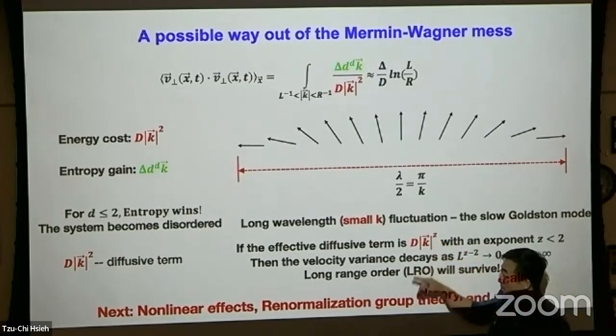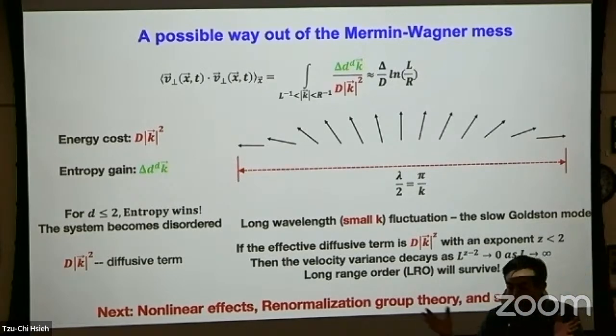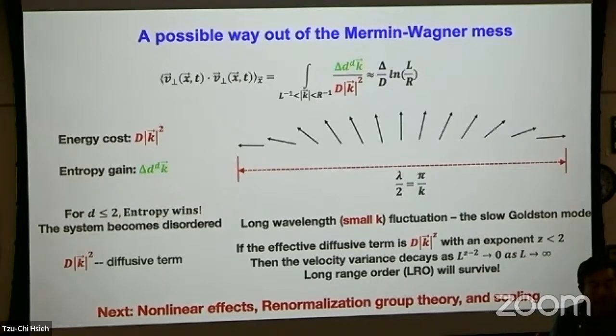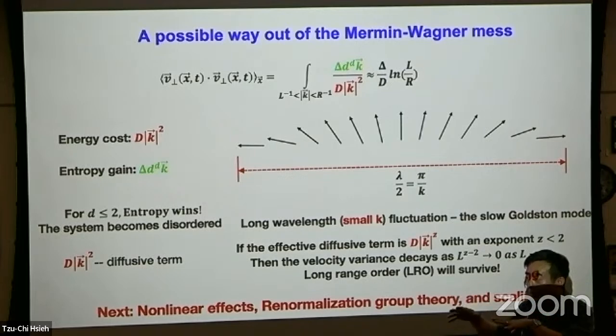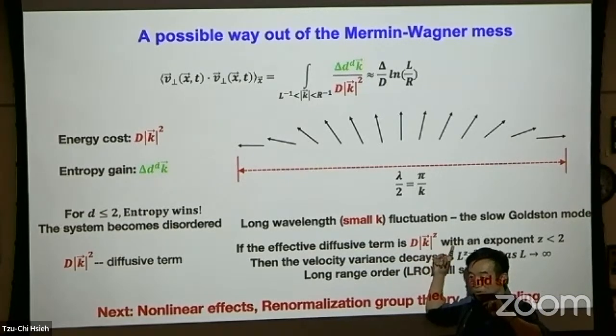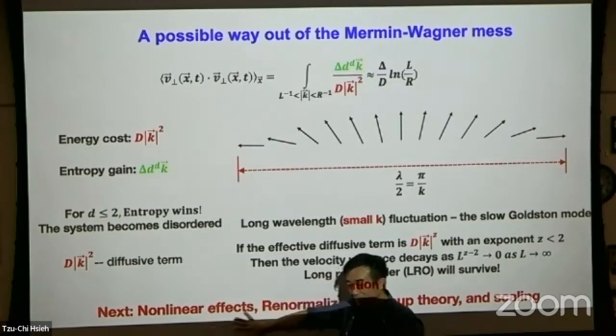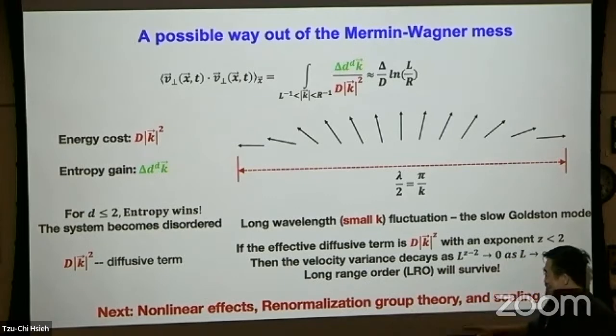So we are hoping that the term we neglected, the lambda 1 times v dot grad v term, is some kind of a transport term. It moves things around. Diffusion also moves things around, rearranges the direction. Maybe the hope is that the nonlinear effect will lead to an effective diffusive term that has a power less than 2, and in that case long-range order will be restored. For us to see that, tomorrow we'll talk about this nonlinear effect, critical dimension, RG, and scaling. Okay, that's it.